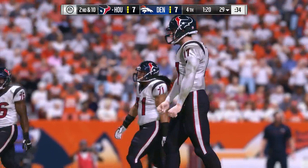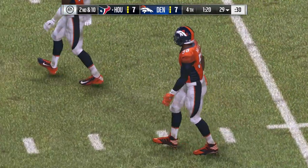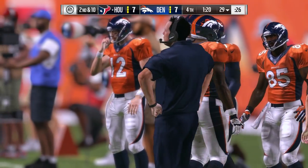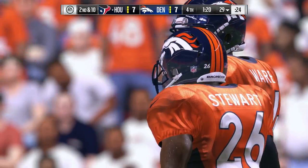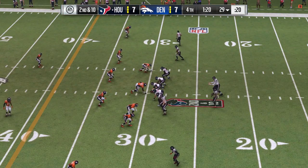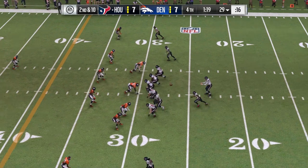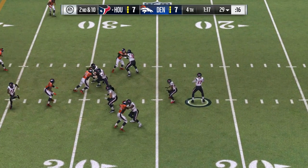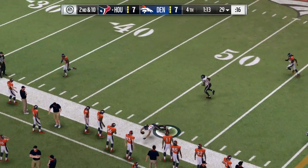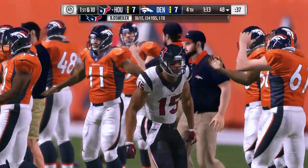Now second down. Let's face it, you can run the route tree as many times as you want, get in sync, practice it, do all those things. But once you get to game speed, it doesn't always time up quite that well. That one goes incomplete. Throwing now is Osweiler. He's got time. Toward the sideline, and look at that catch. Dragging the toes, and that's going to be a first down.